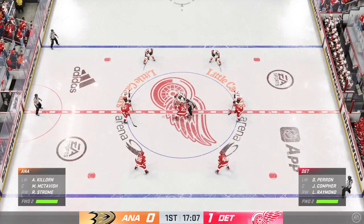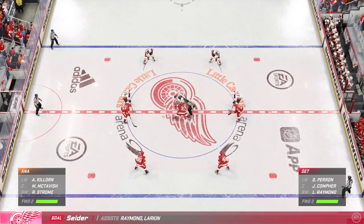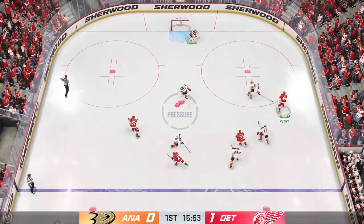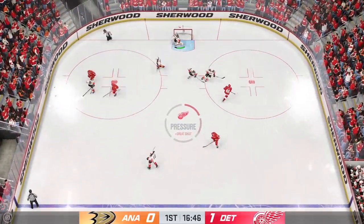Well, that quick strike gets them on their feet. And listen, when you're playing, you can feel that energy. You feed off it when your home crowd is cheering for you, especially when you're playing well. No better way than getting on the board first.